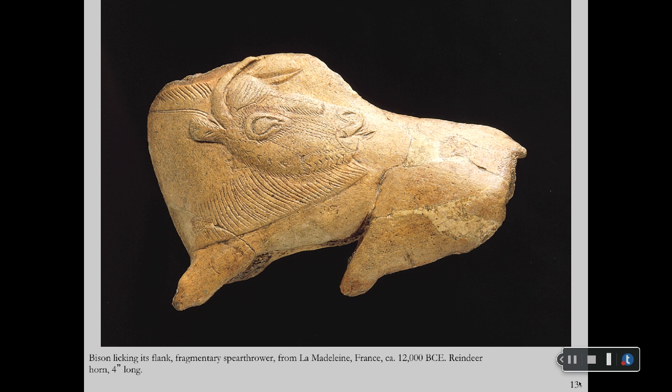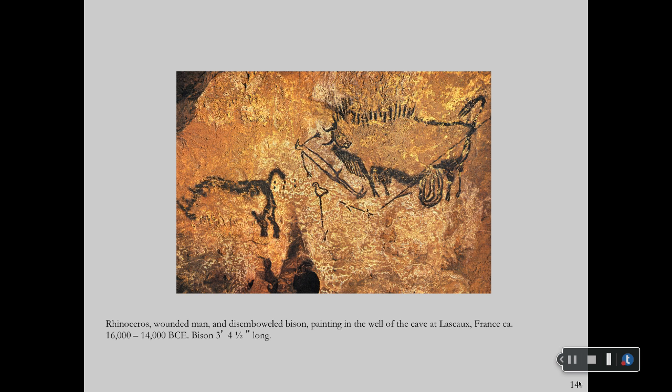This atlatl is a spear thrower carved from reindeer horn. This image contains the first painting found of a human male. The individual appears to have the head of a bird. This was found deep in a well in Lascaux.